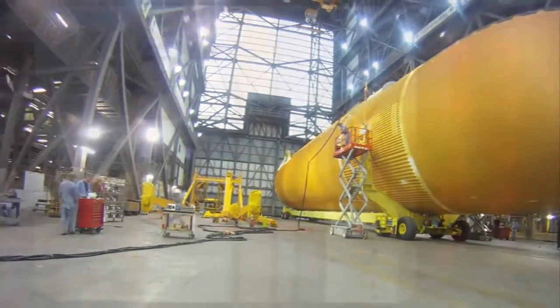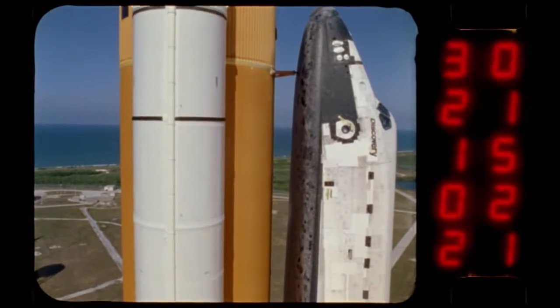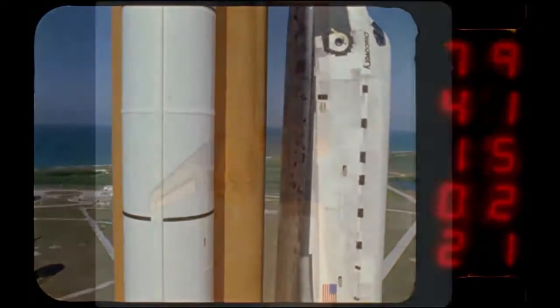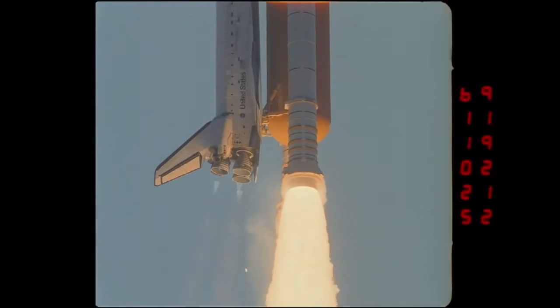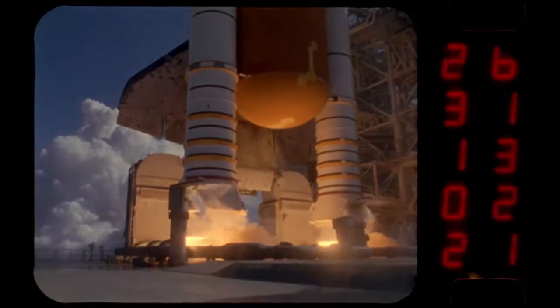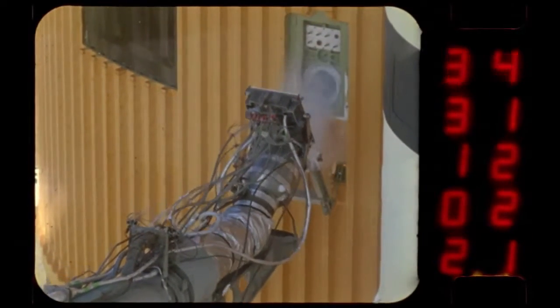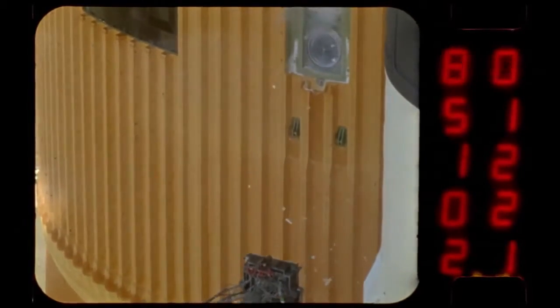The main job of the tank is to hold about 535,000 gallons of supercold liquid hydrogen and liquid oxygen. The lower portion of the tank holds the liquid hydrogen, which is the fuel for the engines. The second coldest known chemical, it is stored in the tank at minus 423 degrees Fahrenheit. The upper part of the tank holds liquid oxygen, chilled to minus 297 degrees.